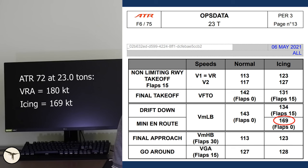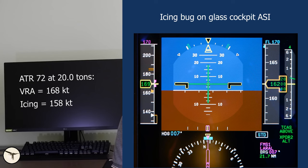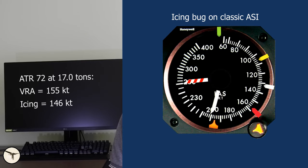rough airspeed is 180, and icing bug is 169 knots, difference 11 knots. At 20 tons, rough airspeed is 168 knots, and icing bug is 158, difference 10 knots. At 17 tons, rough airspeed is 155 knots, and icing bug 146, difference 9 knots. As a rule of thumb, rough airspeed is icing bug plus 10 knots. For ATR 42, rough airspeed is icing bug plus 18 to 20 knots. So we can use plus 20.